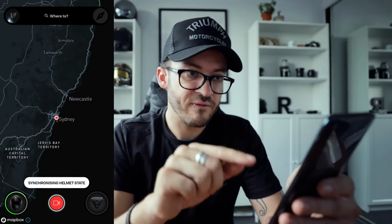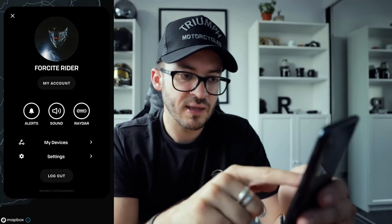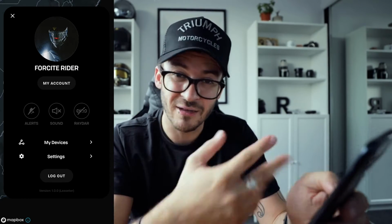And then from here also, top left hand corner, go up to your little profile thing. You can have your alerts, your sound and your radar. You can just turn everything off if you want, if you just want to use this app and that's it. You don't want any of the lights, you don't want any sound.